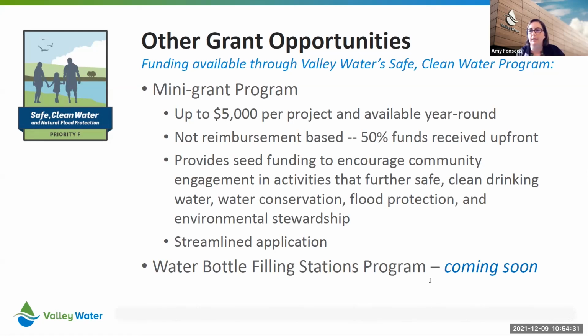And if you take a look, I had mentioned earlier, we have a list on our website of the different projects that we've awarded, and there's a lot of mini grant examples. But again, we've opened up the criteria to all different grant types, so it's not limited to just habitat related grants. Okay, next slide.